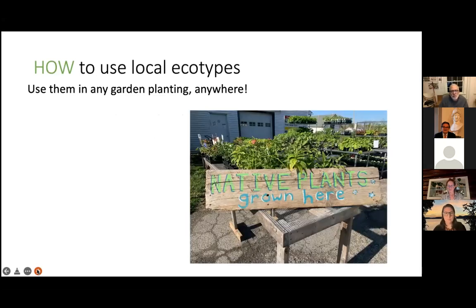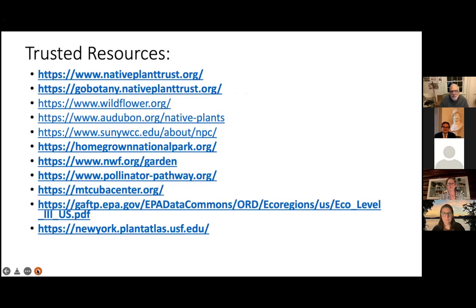So that's it. How do you use them? You can use them anywhere in any garden, just like any other plant you put in all your gardens. And then here is the, oops, wait, there's the page that I said had all the references. Great, thank you, Emily. Yeah, so that's it. Yeah, these links are terrific.